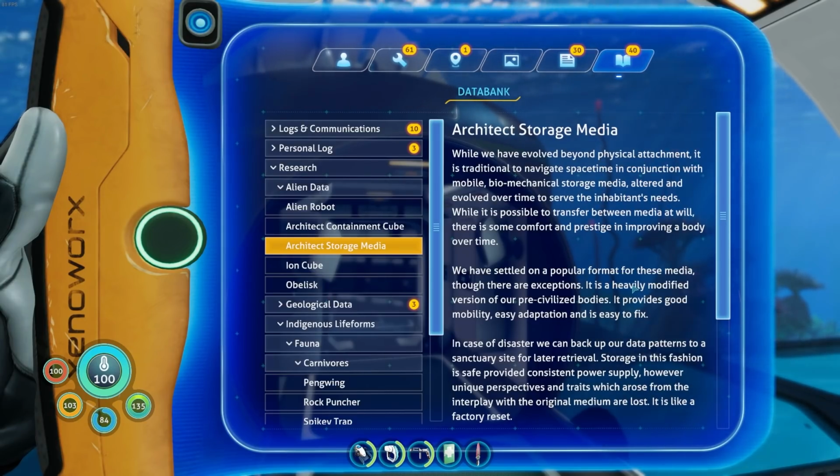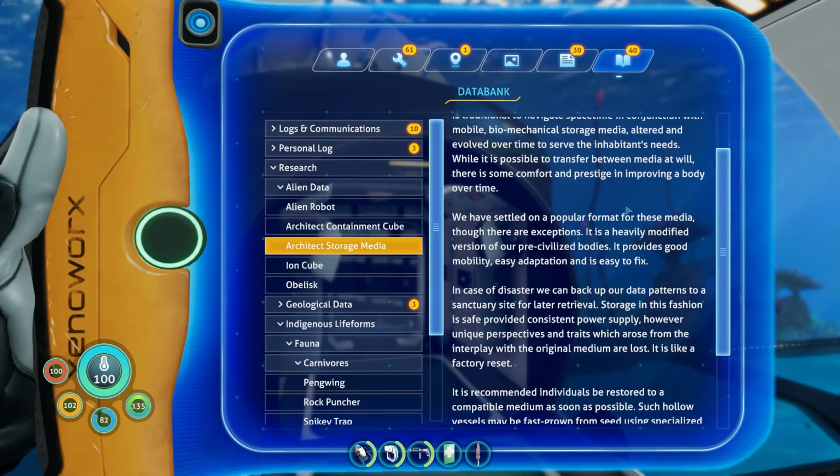While we have evolved beyond physical attachment, it is traditional to navigate space-time in conjunction with mobile biomechanical storage media, altered and evolved over time to serve the inhabitants' needs. While it is possible to transfer between media at will, there is some comfort and prestige in improving a body over time. We have settled on a popular format of these media, though there are exceptions. It is a heavily modified version of our pre-civilized bodies. It provides good mobility, easy adaptation, and is easy to fix. In case of disaster, we can back up our data patterns to a sanctuary site for later retrieval. Storage in this fashion is safe, provided consistent power supply. However, unique perspectives and traits which arose from the interplay with the original medium are lost.